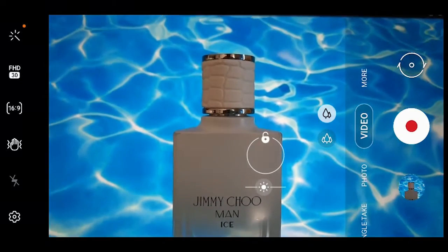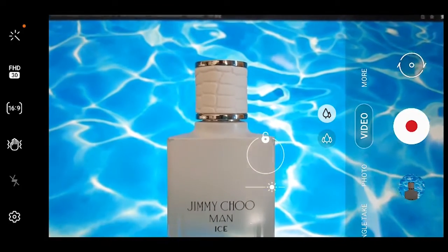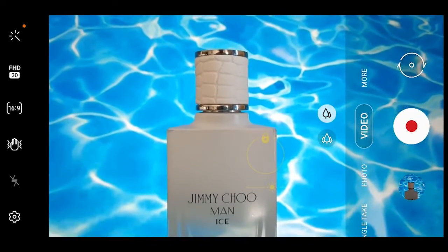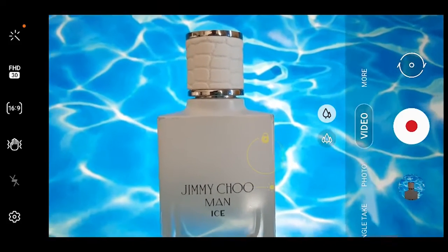So what you want to do is open your camera and tap and hold the point on your screen that you want to set the exposure and focus to, so that you can move your camera without seeing any changes in the brightness or white balance.